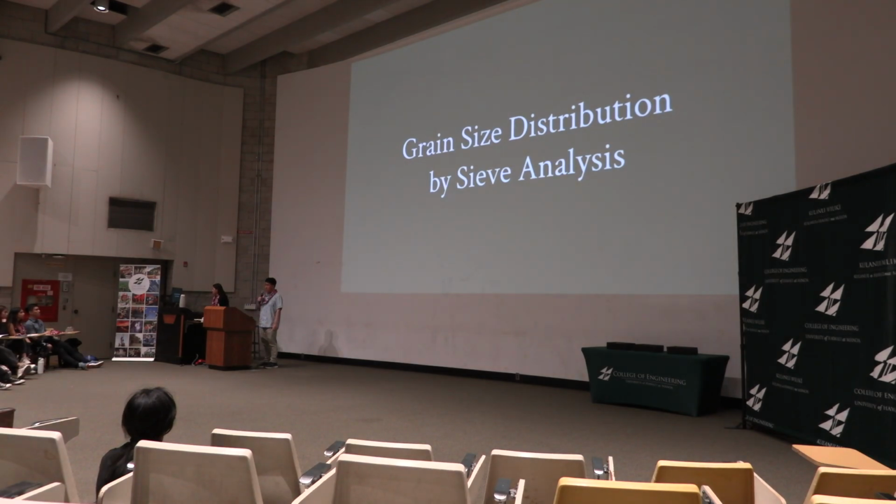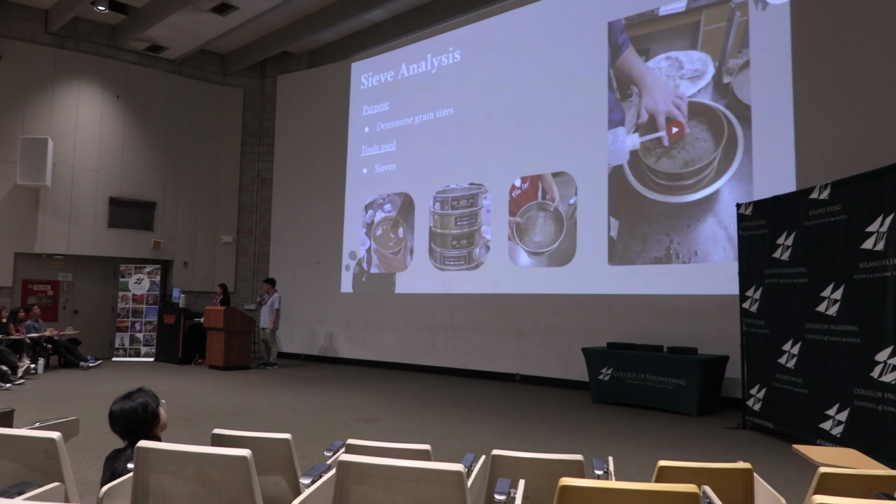Next is the grain size distribution by sieve analysis. This is where we determine the grain size using these tools called sieves. The sieves determine the grain size based on their number, and the higher the sieve number, the smaller the grain size it sorts out. What we do is stack these sieves on top of each other with the largest grain size on top and the smallest on the bottom.